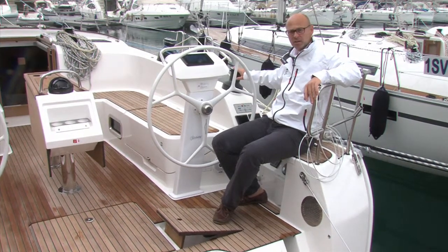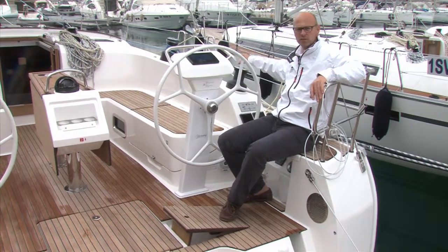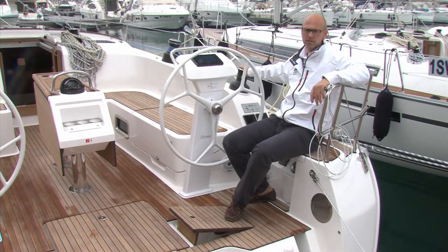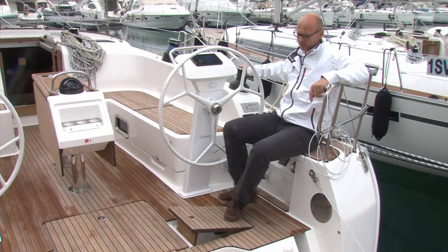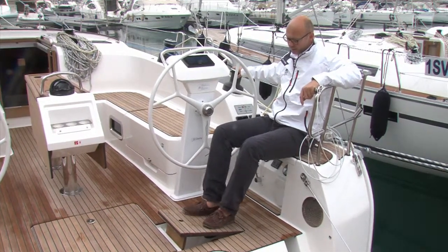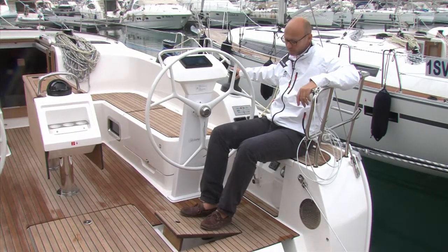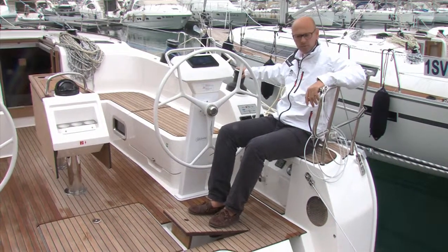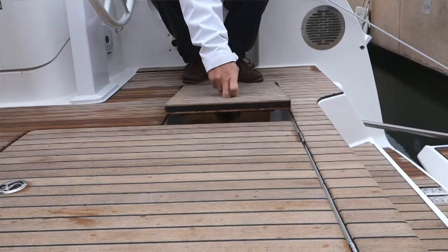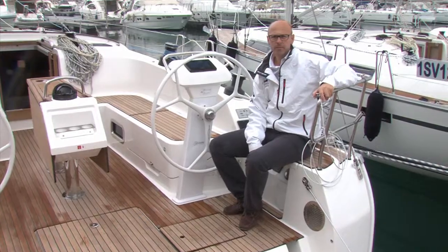Talking about sheets, you have also the possibility on that boat to bring all the sheets also to these winches. So if you want to have this kind of routing, there's a lot of customization possible. To have a secure feeling while sailing, we have these foot supports here. So when the boat heels, you can have a good stable position, and if you are at anchor or in the harbor, you don't have to break your feet. You can just make it flush and put it away.